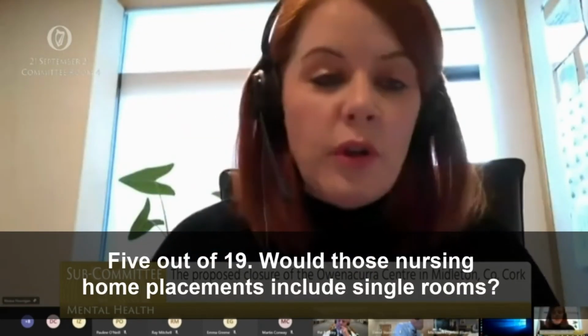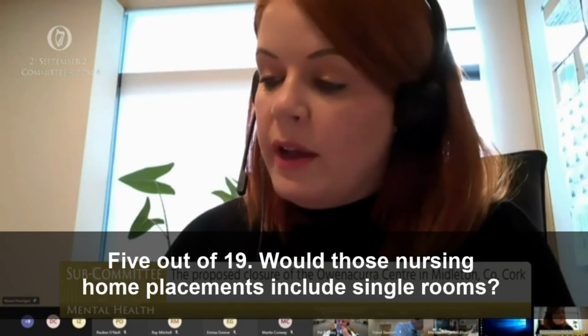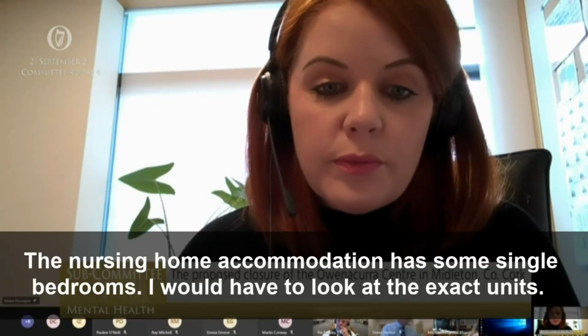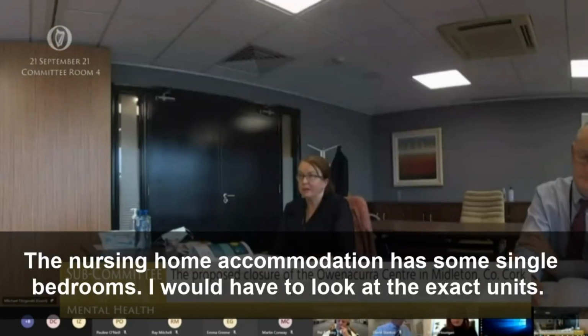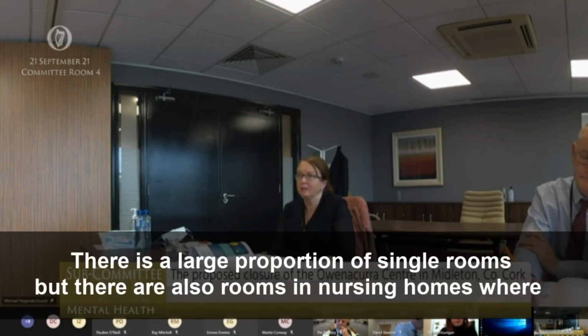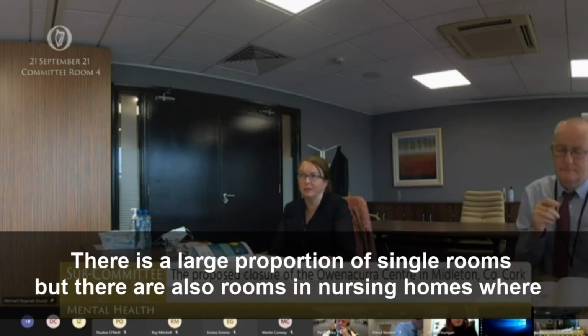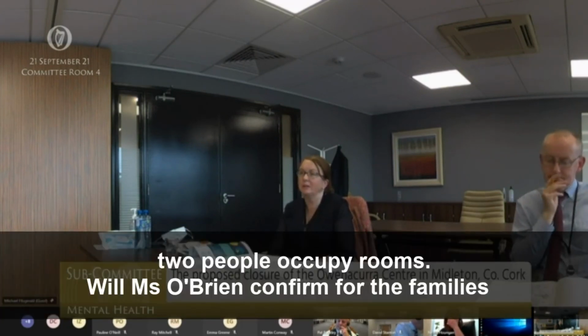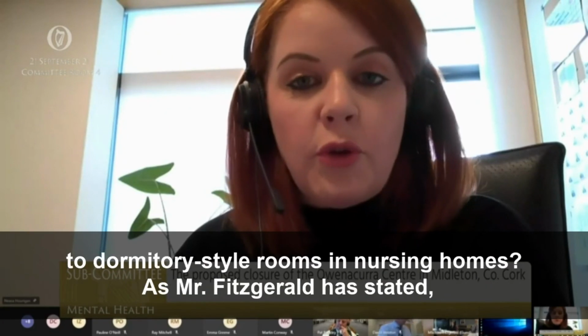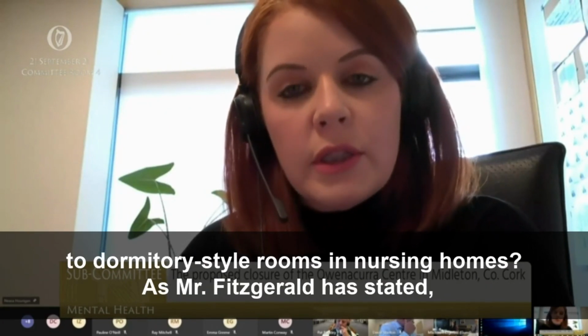And would those nursing home placements include single stay rooms? The nursing home accommodation does have some single bedrooms. Again, I'd have to look at the exact units. So there is a large proportion of single rooms, but there also are some rooms in nursing homes that have 2 people occupying rooms. But can you confirm for the families of residents in Owenacurra that those who have been in single stay rooms in Owenacurra won't be moved to dorm-style rooms in nursing homes?